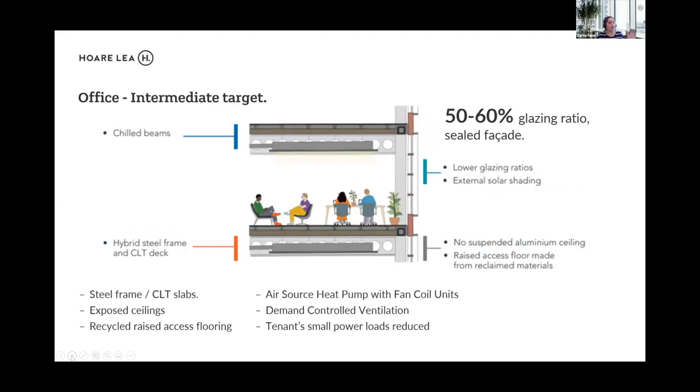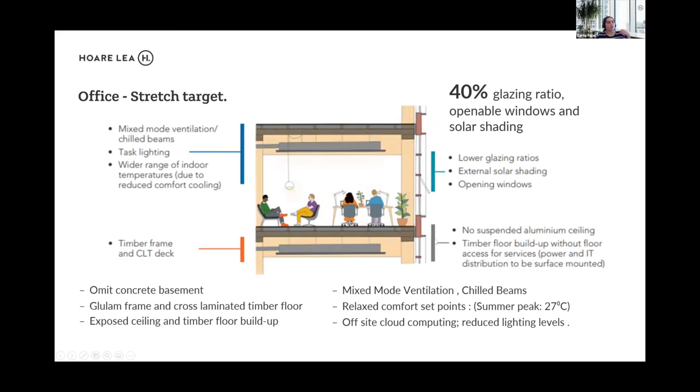But now we look at a new target, which is to reduce the amount of glazing, maybe use air source heat pumps, have demand control ventilation, have lesser loads, and make sure that you have cross-laminated timber decking as a structural solution. But that still doesn't get us to the end line, which we're trying to push further afield. And then you're also trying to use openable windows. That really helps.